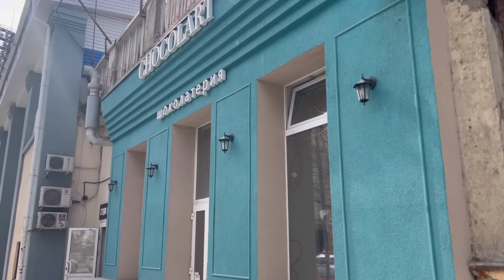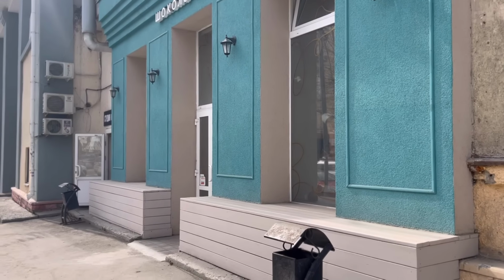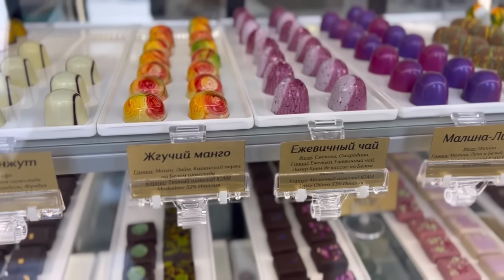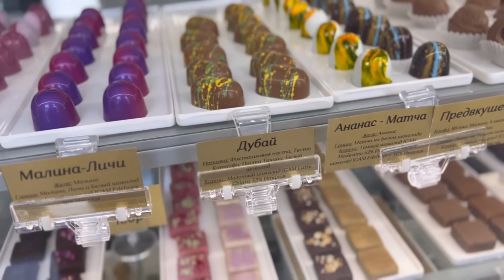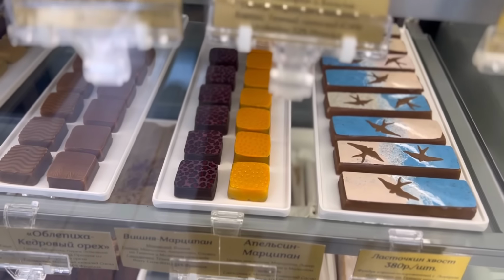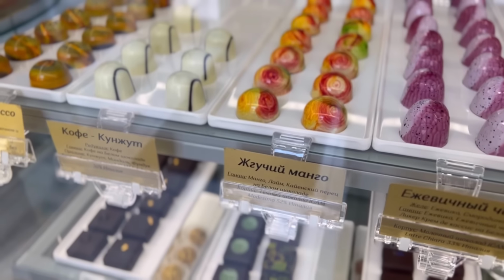Guys, I spotted a cute little place with handmade chocolate candies. I need to go in. Wow guys, just check out these candies. They are handmade here in this place. Such an art. I'm gonna try a few of them.